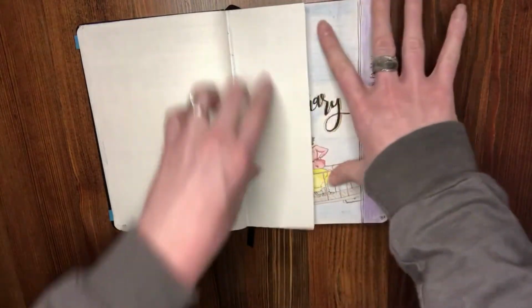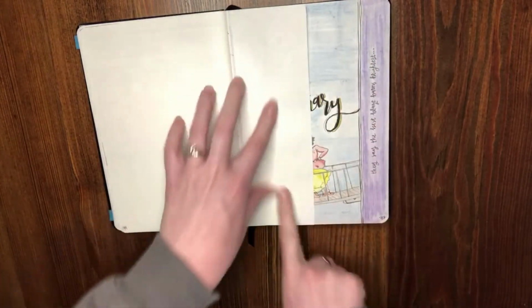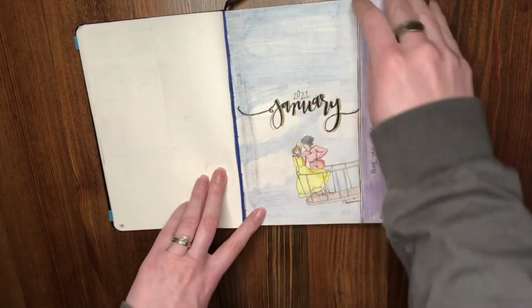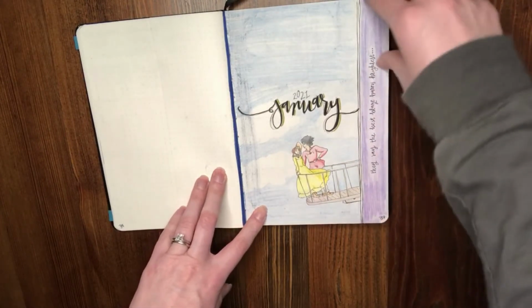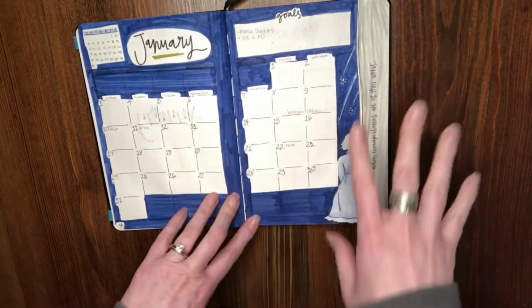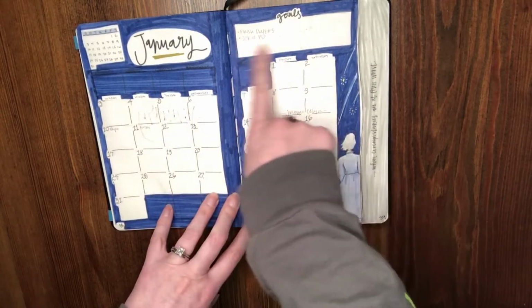That will go here. So I'll take over a little bit, so you should be able to see the quote, and then you have the colored little scene that I have, and then we have the January cover page, which has Howl and Sophie toward the end of the movie, and my quote here on the side that goes with it. And then my calendar page, which I don't keep much, but I do keep track of birthdays and stuff like that. And I have my goals up here.